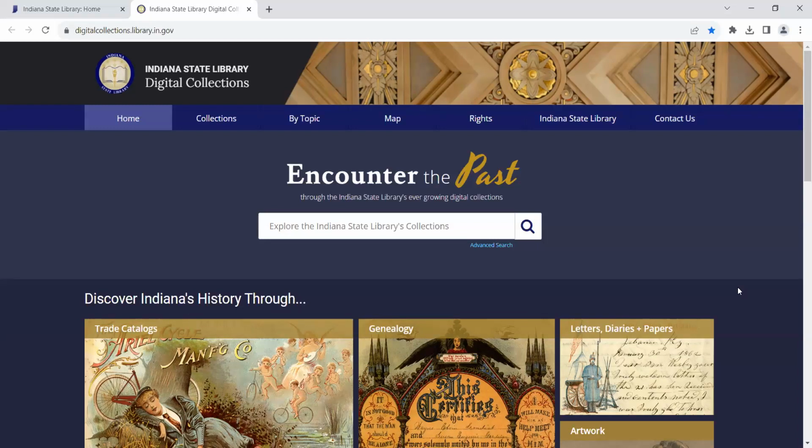Go over the website in case you've never seen it or you have never used our website. This will give you a chance to see what we've got in our digital collections. This is not to be confused with Indiana Memory or Hoosier State Chronicles. Those are two separate collections. This is stuff that we curate out of our collections here at the State Library. So this is the Indiana State Library's digital collections.